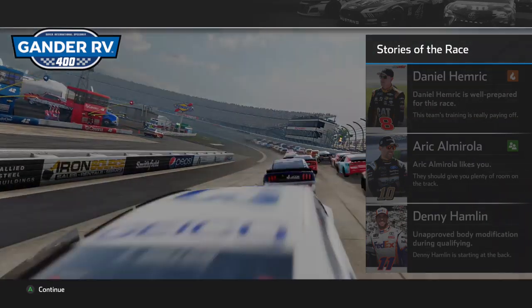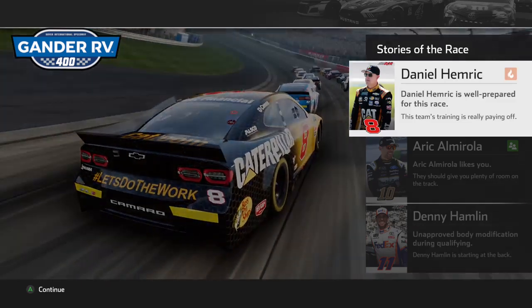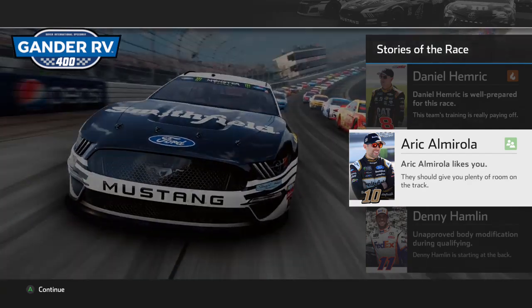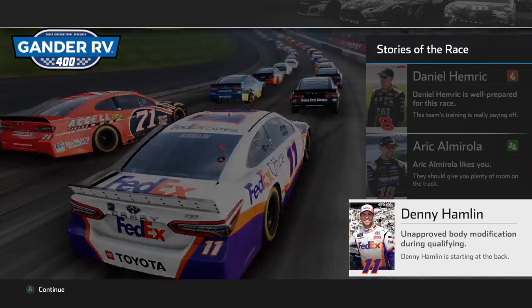All right, thank you, Rick Allen. We're ready to go green here for the Gander RV 400 at Dover International Speedway. There you see Daniel Hemric, well prepared for this race. Aric Almirola likes this, so that's always good. But Denny Hamlin is sent to the back of the field after an unapproved body modification during qualifying.